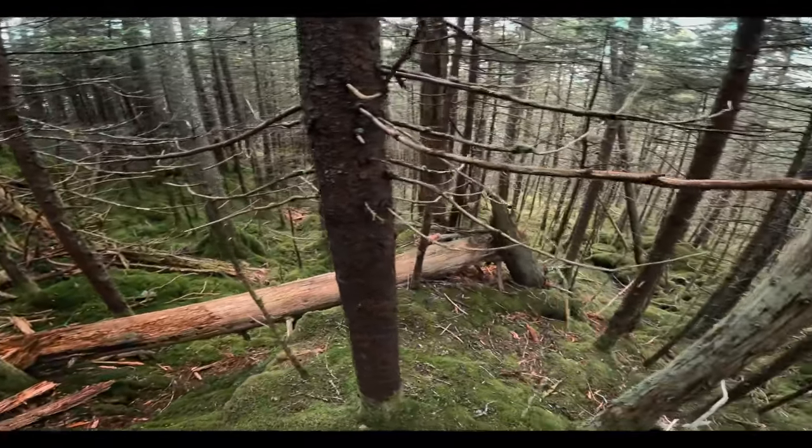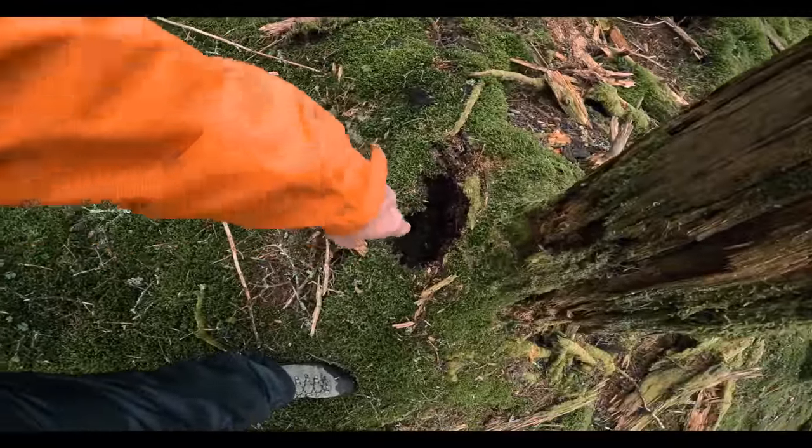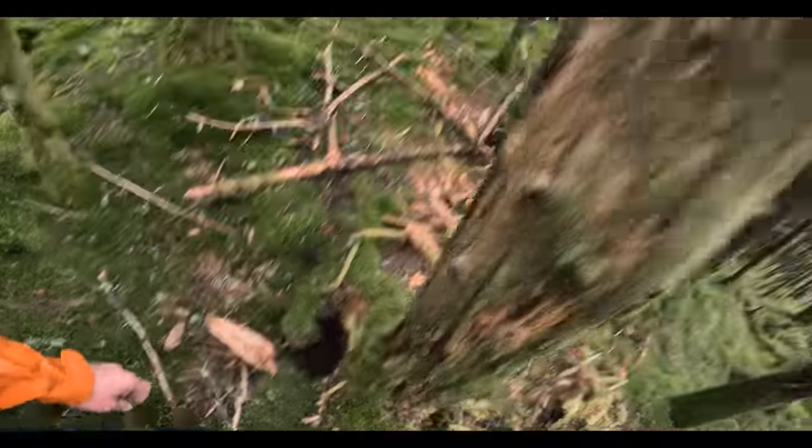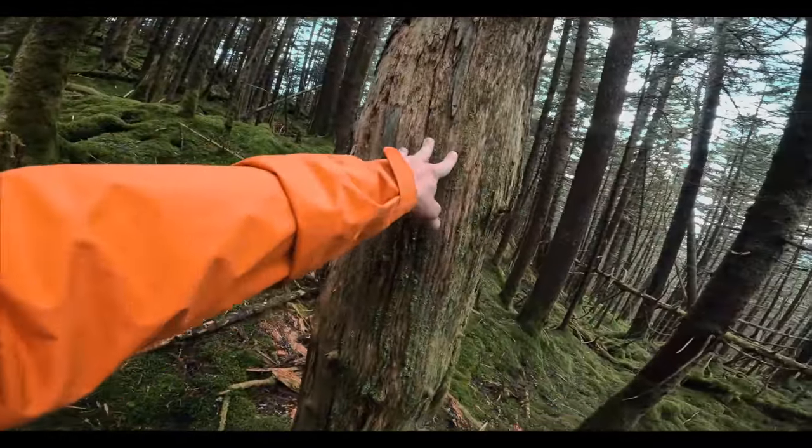When you're hiking in a forest like this, you have to be careful because you never really know what's underfoot. Here's a good example of that. I just took a step and plunged over a foot down. Then when I put my hand on this to brace myself, look, it's rotten.